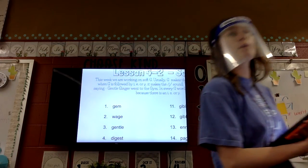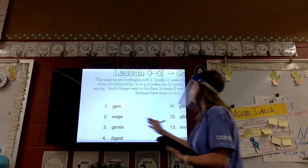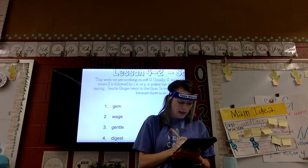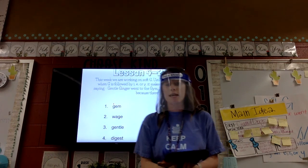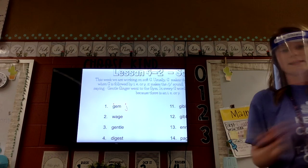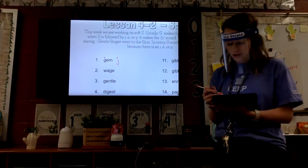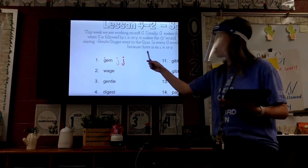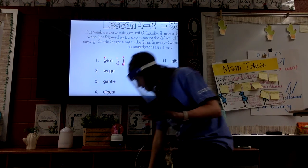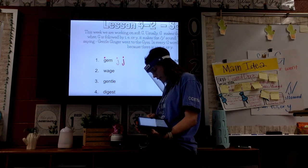So the first word that we are going to look at is number 1. Now, the way that I like to mark that the G is going to make the J sound is I like to put a dot over the G. I put a dot over the G because I know that this is a what? What letter did I just draw? I drew a J, okay? J's have that dot over the top of them. So if I put a dot over the G, that tells me that the G is going to make what sound? The J sound. Very, very good.